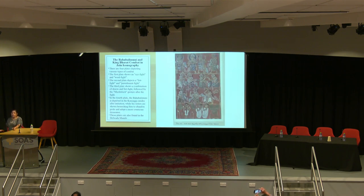This is also a very well-known event: Bharat and Bahubali were both brothers, and before the initiation of Bahubali, the two brothers had a combat. There are four plates. The first plate shows an eye fight and word fight. The second plate depicts fish fight and the punishment fight.